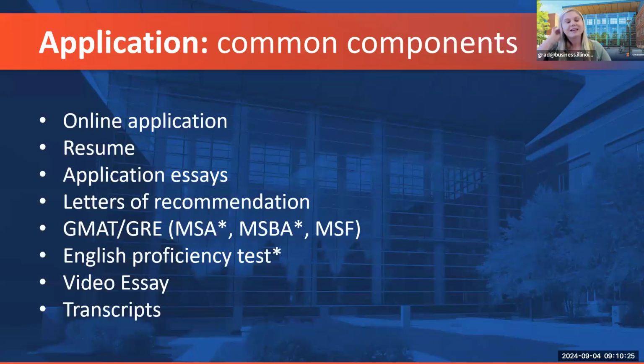So just to kind of explain that a little bit further, you don't have to be perfect to be an admissible candidate. So then in talking a little bit about some of our application components, all of our applications will require these things in some way, shape, or form. And if it is optional for some, we'll discuss that. Or if it's required for certain programs, we'll also discuss that as well. But for all of our applications, you of course have to start with that online application. That initial screenshot that I shared with you, that is going to be required for every Gies graduate program that we have. We will also require a resume. And we'll discuss the important facets of each of these pieces here in a moment.